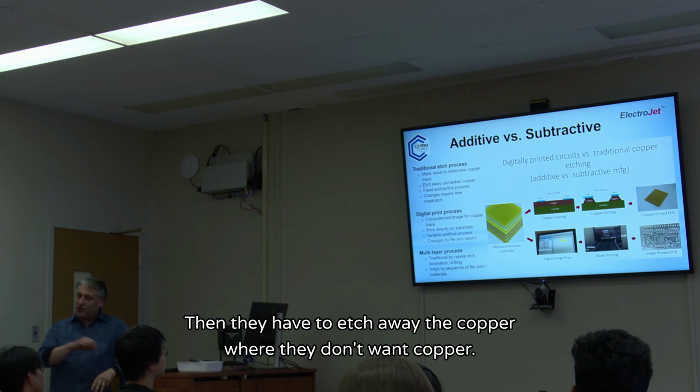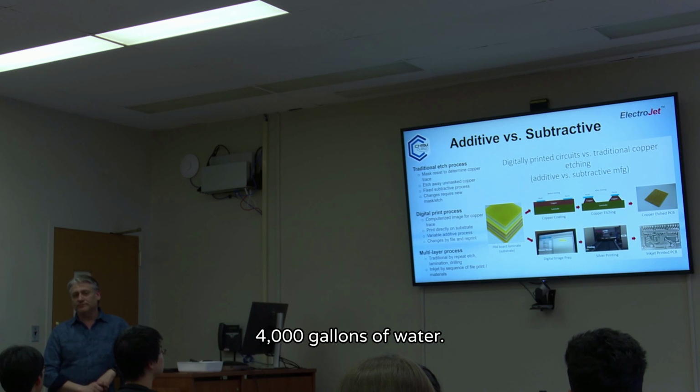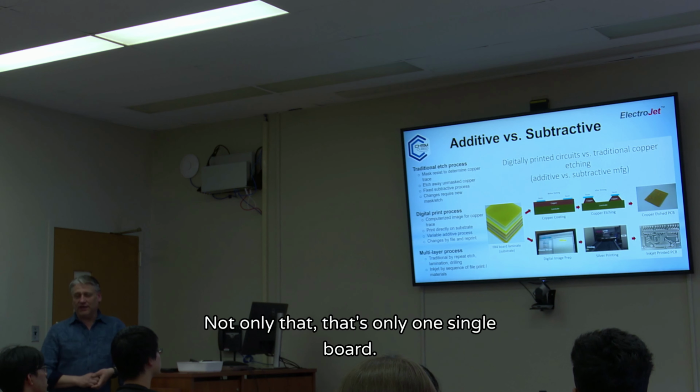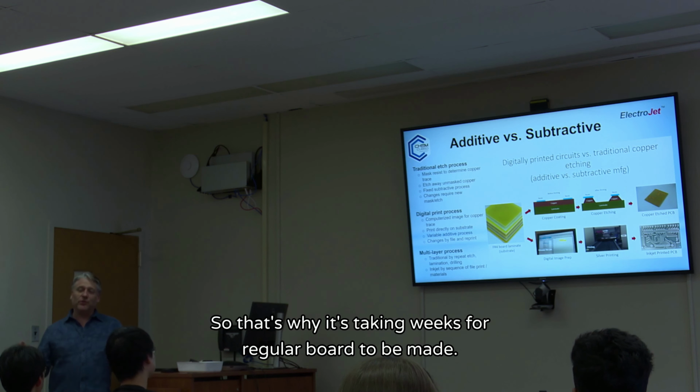Then they have to etch away the copper where they don't want copper. For every square meter of circuit board that they etch away, they contaminate 4,000 gallons of water. That's significant. What do they have to do with that water? Well, they have to scrub it, clean it up, get the copper back so they can reuse it. And that's a lot of hands-on. Not only that, that's only one single board. They have multi-layer boards. Now they have to laminate, a lot of hands-on work. So that's why it's taking weeks for a regular board to be made.